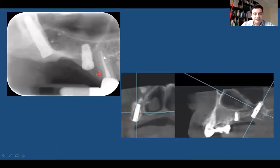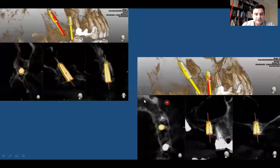Here there is the periapical X-ray and a post-operative CBCT and evaluation by overlapping the preoperative plan with the post-operative plan, in which we reported 0.85 degrees as angular error and 0.96 as apical deviation. And also for the conventional implant, 2.3 degrees as angular deviation and 0.552 millimeters as apical deviation.